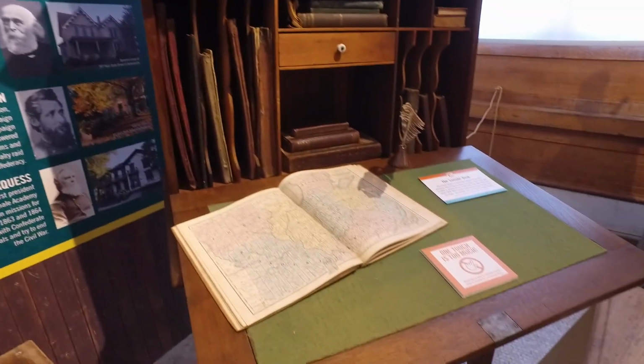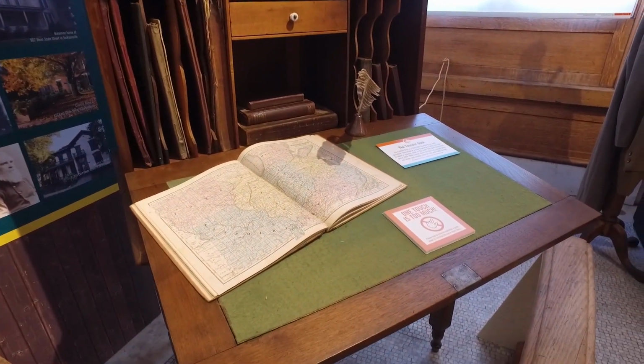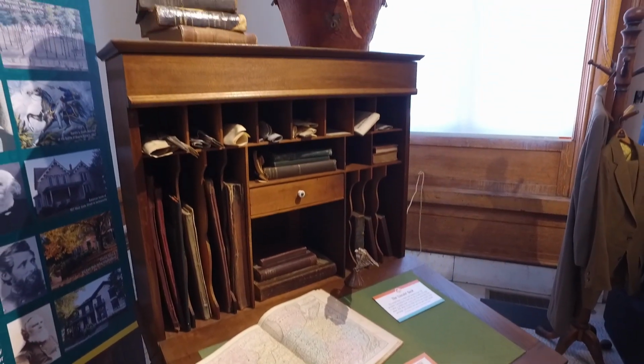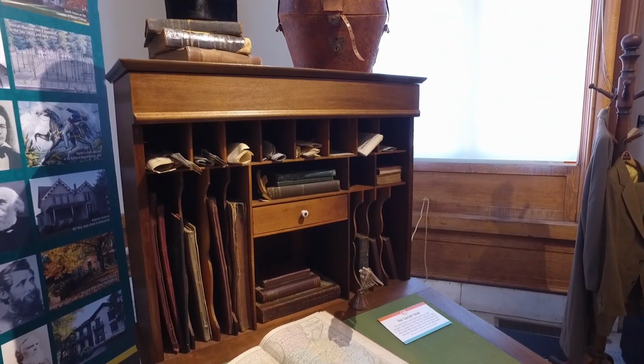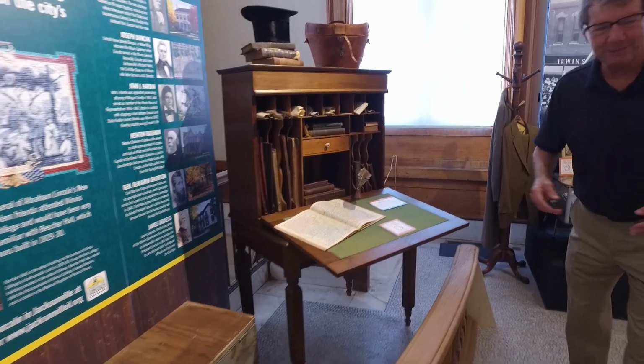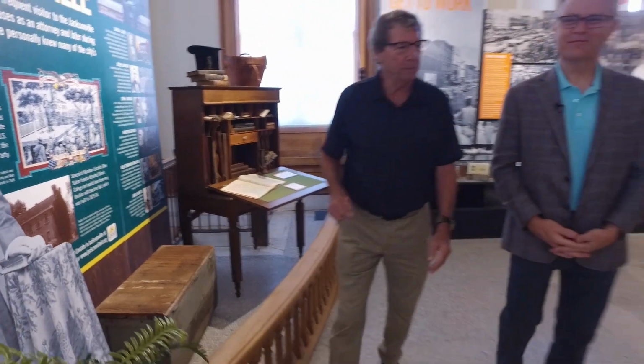And the Lincoln desk. This is a Lincoln style of desk. It's a style, yes. It's not an original desk, but we have seen the original desk, and we got something that's as close as possible to that. It's really nicely put together. And that's not his hat, by the way. No, it's not. We don't have one of those. But it would be nice, wouldn't it?